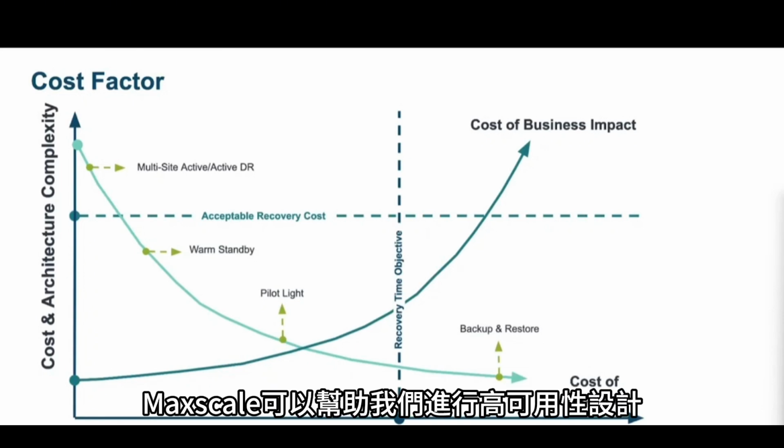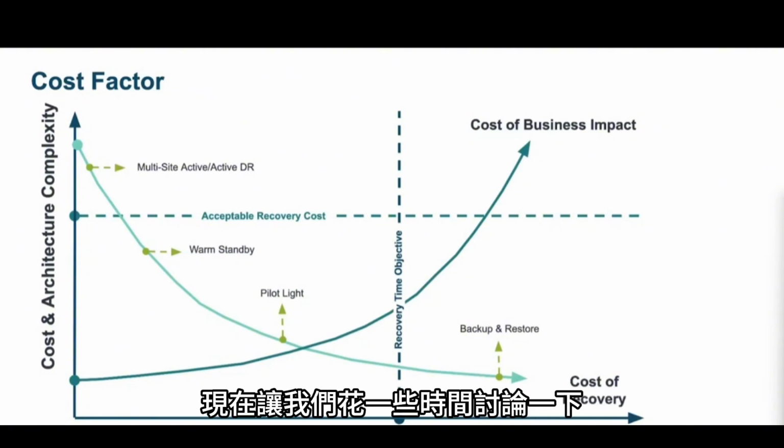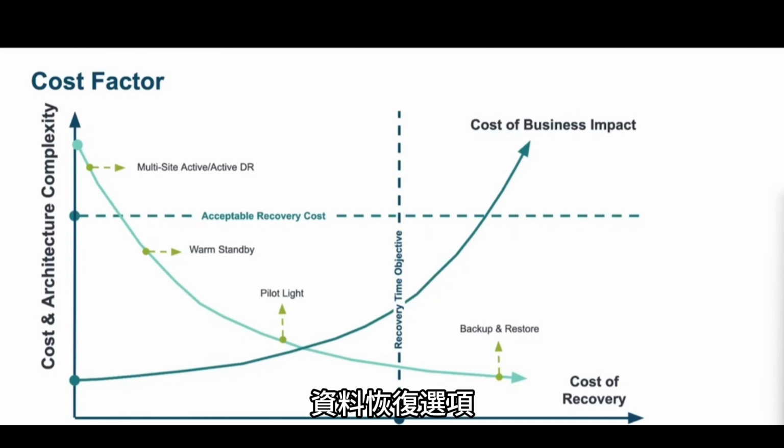Now we've seen how MaxScale can help us with high availability design. Now let's spend a few moments talking about data recovery options.